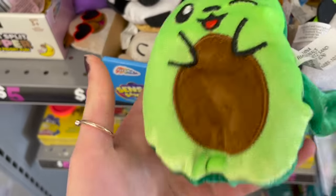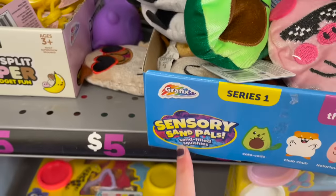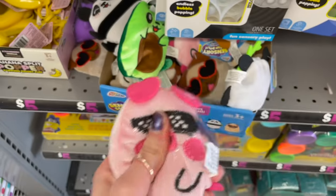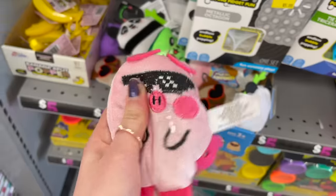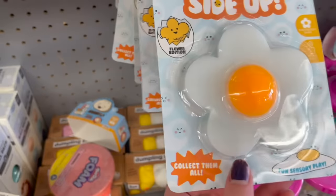Oh my gosh, what is this? You guys, comment down below if you know what this is. It's called sand pals. This is definitely something new. You guys, this pig is so swag. Look at these sunglasses. You guys, let's definitely get this. Whoa, I'm actually really amazed. Look at these flower dimples.